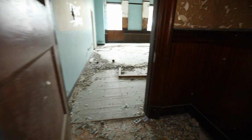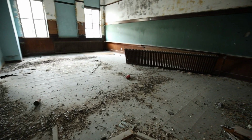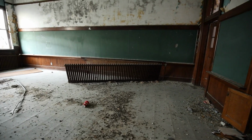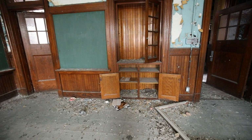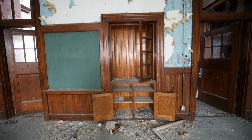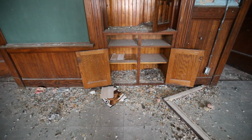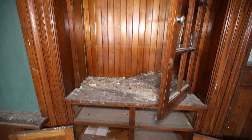Like I mentioned in the intro, this was a school slash community center, and we are in the most interesting building. There's 3 buildings. This place is huge. But the only problem is it's also really trashed. But here we go. This one has so many cool aspects to it.